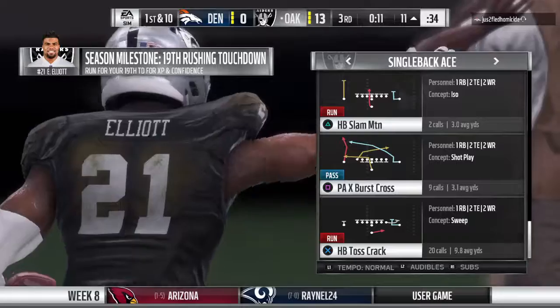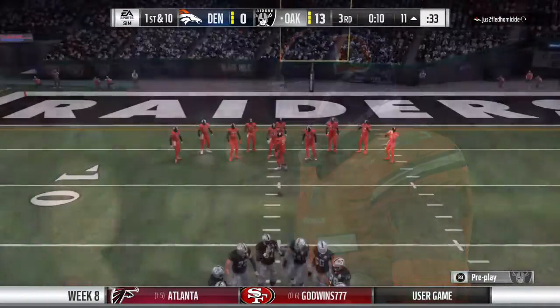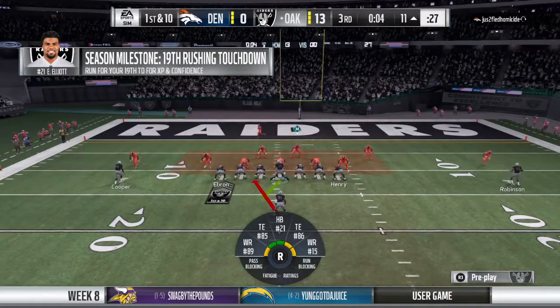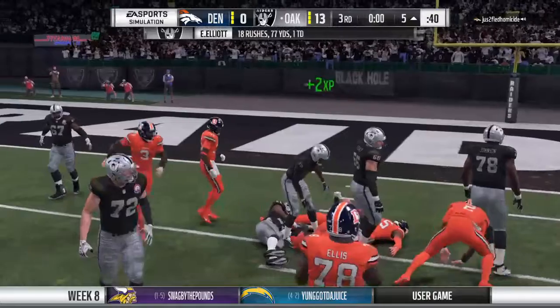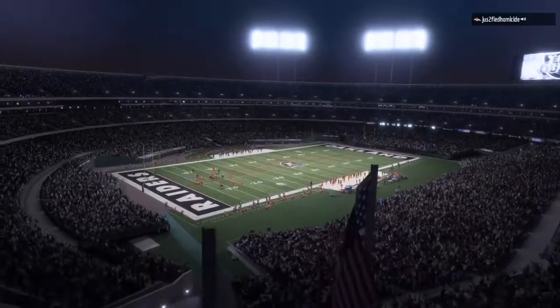This guy's known for his quickness, but also for his speed. And he's able to get to the second level almost before you blink if you give him any type of blocking. I always talk about slot receivers, and they're usually known as quicker than fast. In this case, we've got a guy who's quick and fast, and he used it to great advantage. And he'll be brought down on what's going to turn out to be the final play of this third quarter.